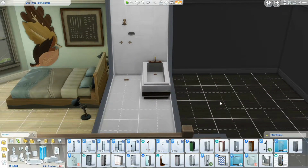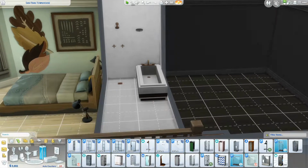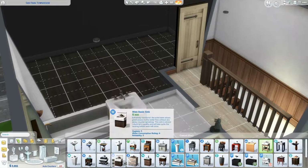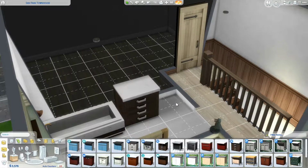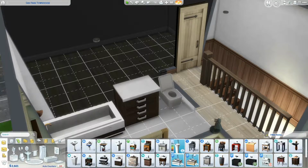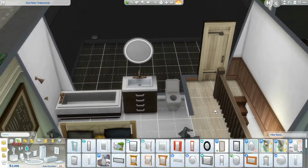I haven't actually play tested this, but they're not in the way of each other, so there's no reason why that shower wouldn't work. I know you can have a 2-tile bathroom where you have the toilet, the sink, and then the shower in the middle, and the sim can use the shower. So I don't imagine that shower is going to block anything because it doesn't really take up any tiles, but I was trying to fit. I didn't want a shower.